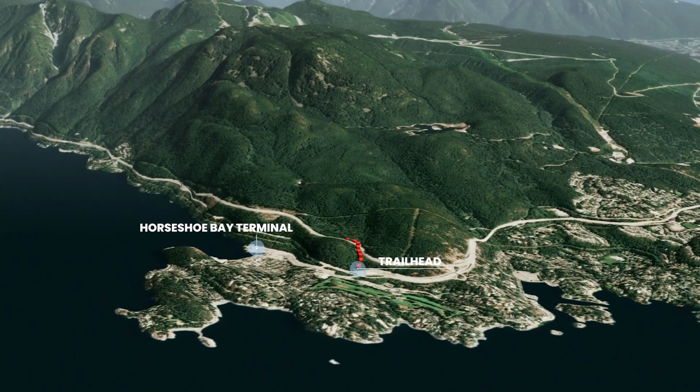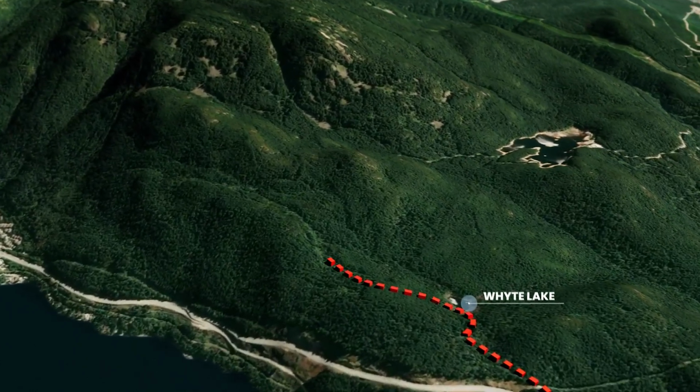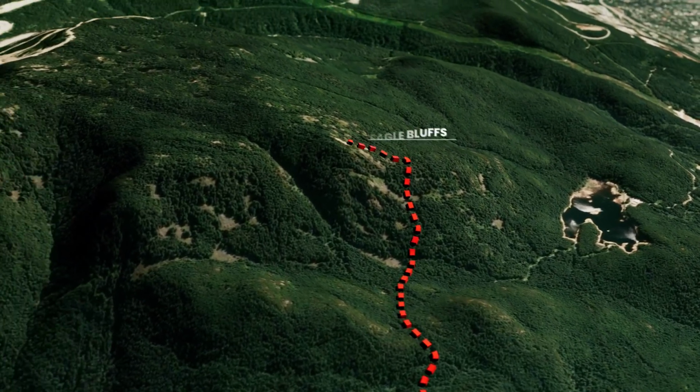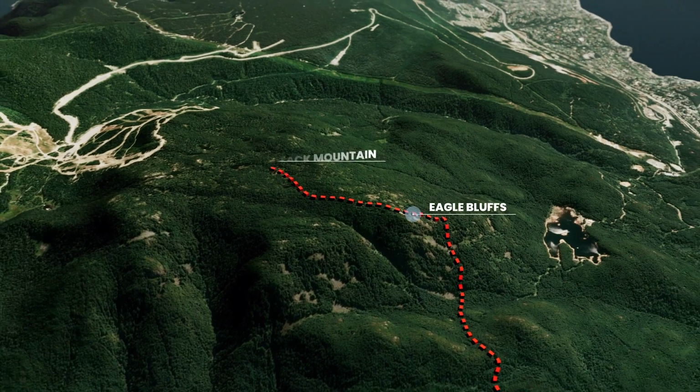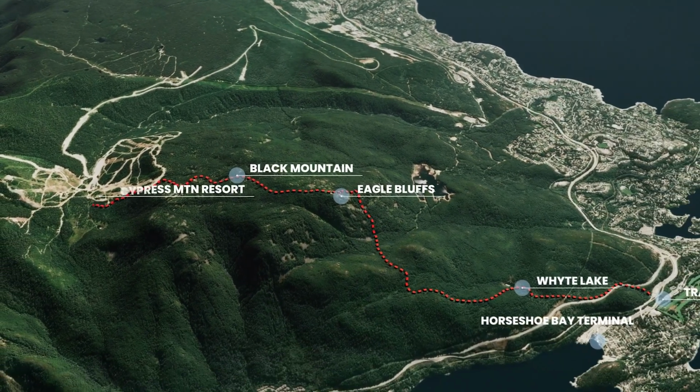The Eagle Bluffs Trail is an advanced 10-kilometer, one-way trail that takes you from Horseshoe Bay up approximately 1,050 meters in elevation to the Eagle Bluffs Lookout and onward to Cypress Mountain Resort in 7 to 9 hours.